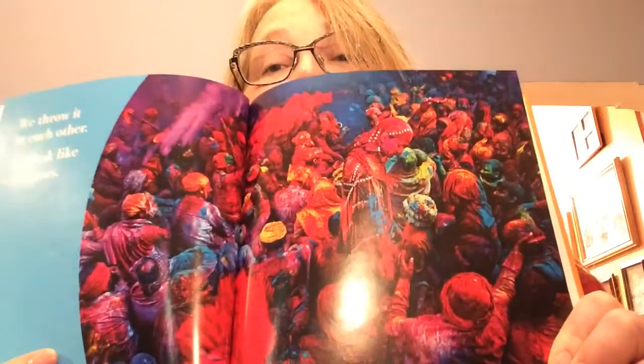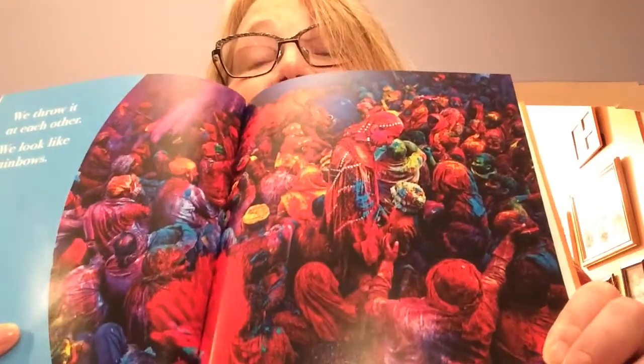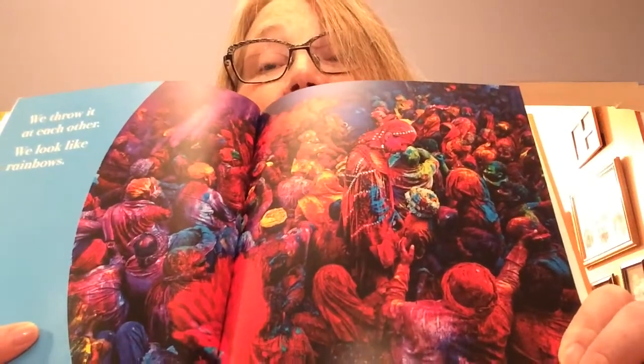So I have this picture here of what it looks like in India at a Holi festival. So this is on the second day when they are throwing colors all over the place. And colors can be bought at markets, but a lot of people create their own colors using spices like turmeric or plants and things like that, and grinding them down into a powder.